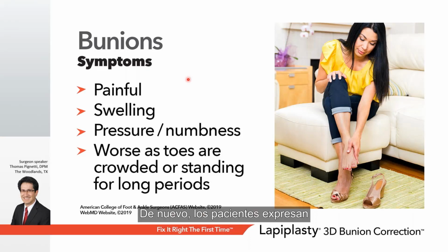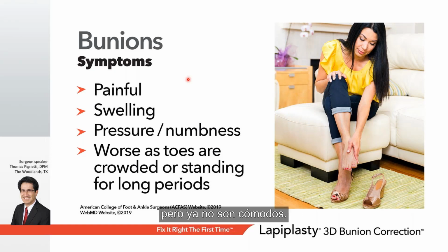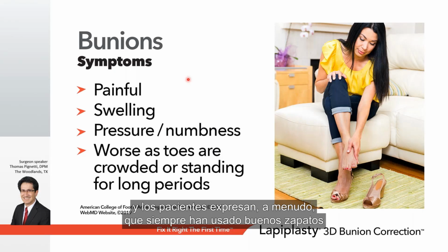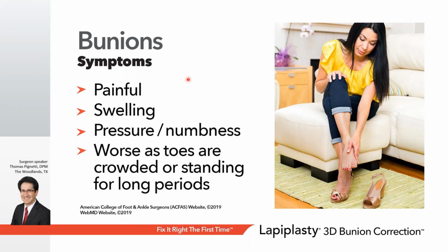Again, patients will share that their shoes were comfortable in the past and they're no longer comfortable. Eventually, patients complain that the variety of shoes that can be worn without pain have become more limited over time. And patients will often share that they've always worn good shoes and they don't understand why they're still developing bunions.